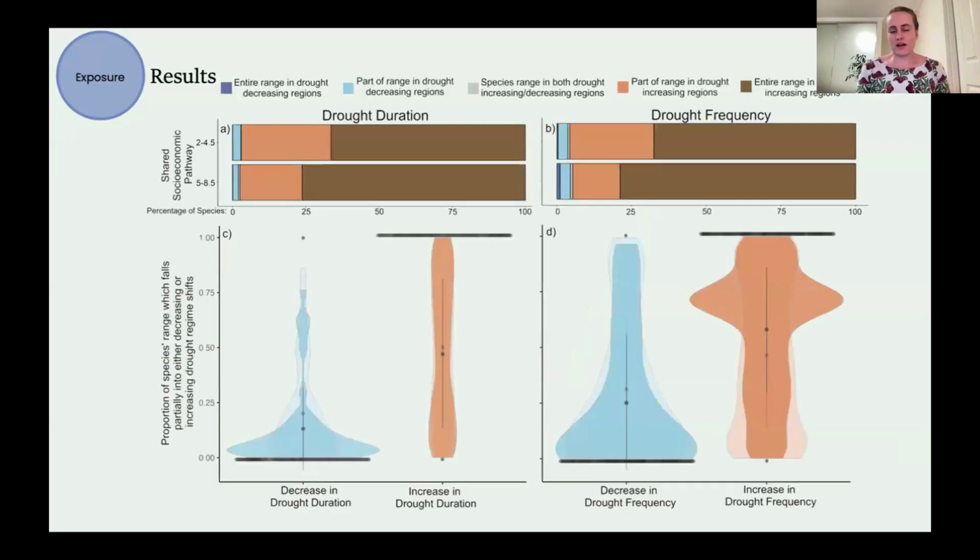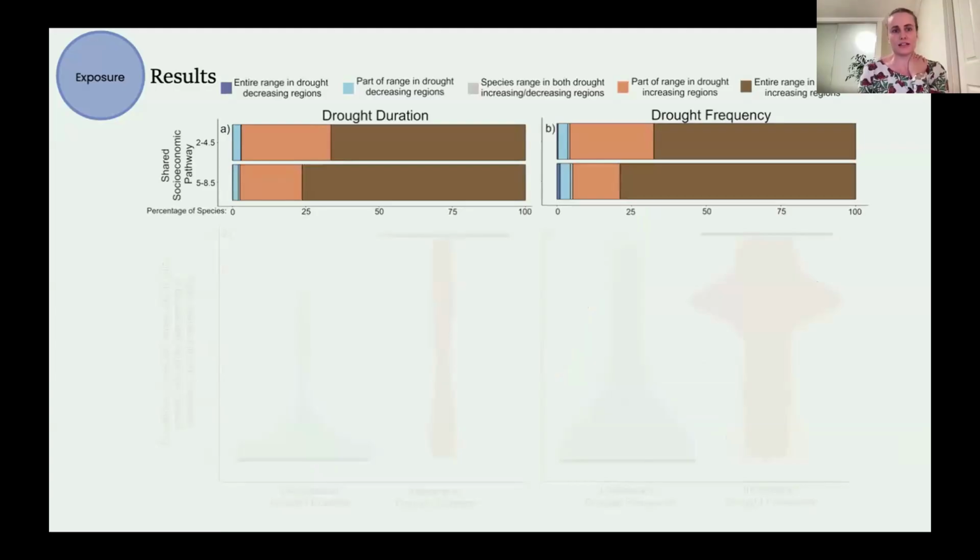And this is a bit of a complicated figure, but we'll step through it together, starting with this top portion of the figure. So this bar chart is an overview of all of the species that are threatened and what category they'll fall into. And now you can see a lot of brown in this figure here. And brown is the percentage of species where their entire range will fall into drought-increasing regions.